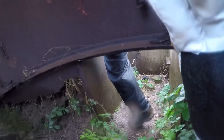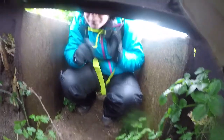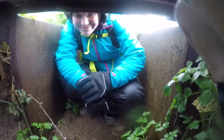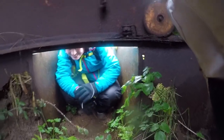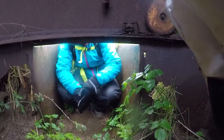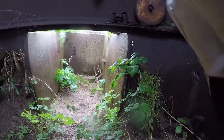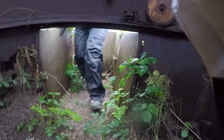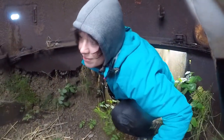We are inside a gun turret that was used for sea defence. There is a little hole that people are allowed to come in, and there's Ollie. Hello. Come in, Ollie. Come join me in the turret. I've been a fool and kept my backpack on. Take your backpack off and then join me in the turret. Okay, come join me in the turret of doom.